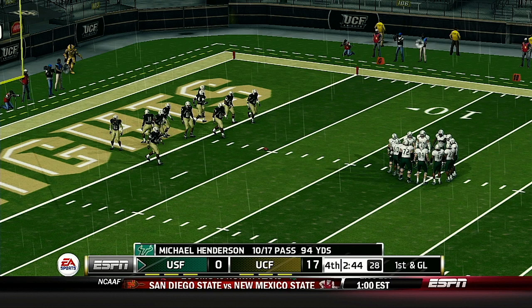Has it on the corner. Touchdown, Bulls. He makes the PAT. An 11-play, 81-yard drive. And they put up 7 points.